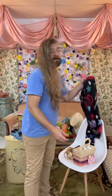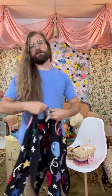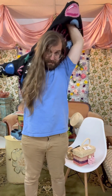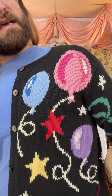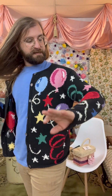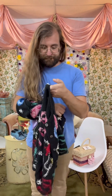Found some very fun sweaters. I know it's about to be summer, but look at this sweater. Have you ever seen a sweater with balloons on it? I don't think you have. So this one is Talbots. I'm asking $8, and it is size medium.